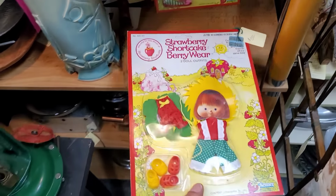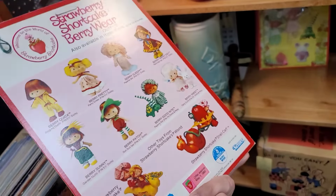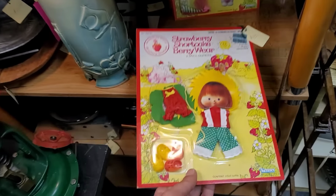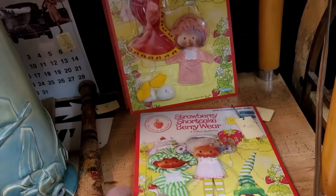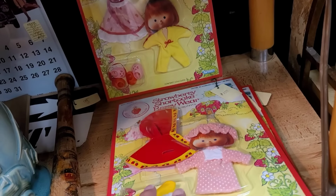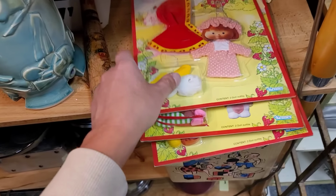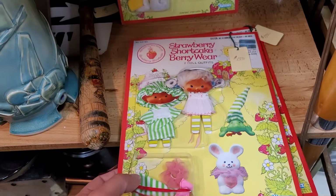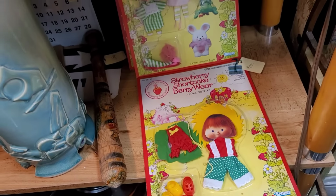It's Strawberry Shortcake costumes, new in package. Oh, here you get two. Oh my gosh, they've got quite a few. Oh my, do they have the entire collection? Strawberry Shortcake Berryware. Let's see if they're worth anything. It's about the same. So it's a really good deal if you are looking for them at $14, but we're going to leave them behind.